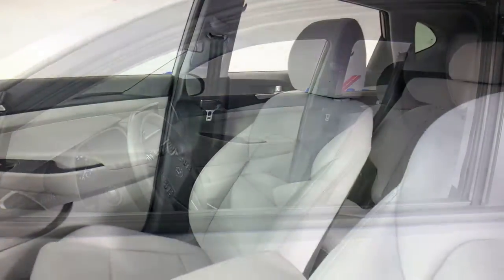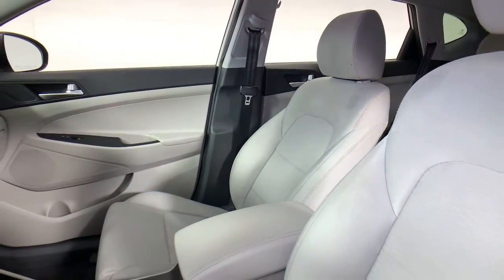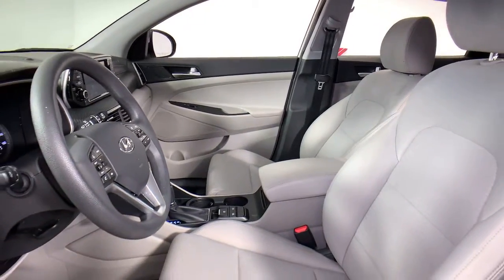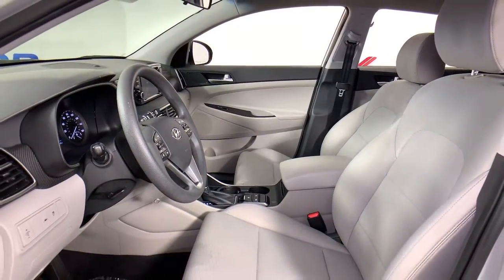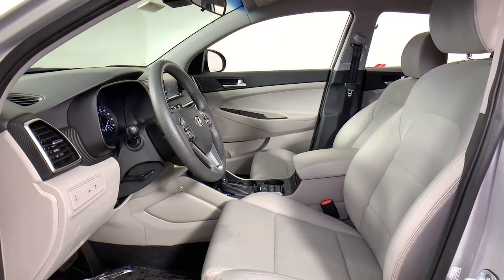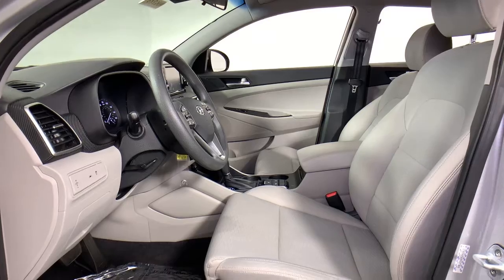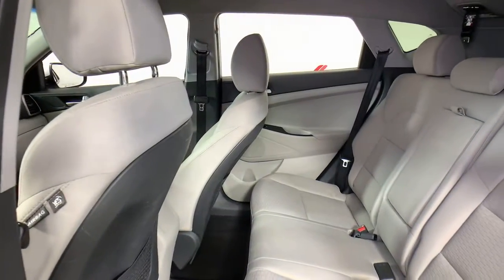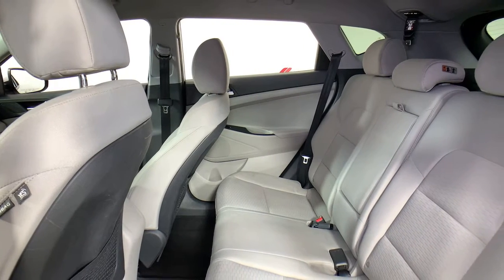Standard high-tech touchscreen infotainment, standard driver assistance features, and an upscale feel make this stylish, compact crossover stand out from the crowd. These are just some of the great options this vehicle comes with: electronic stability control, trip computer, power windows, bucket seats, four-wheel disc brakes, power steering.